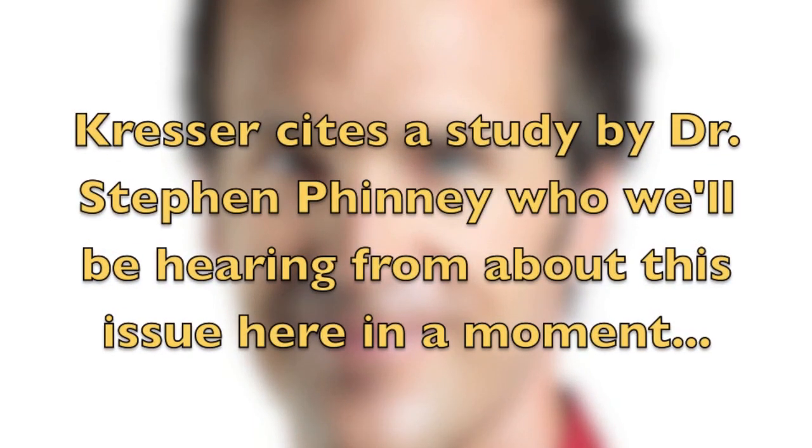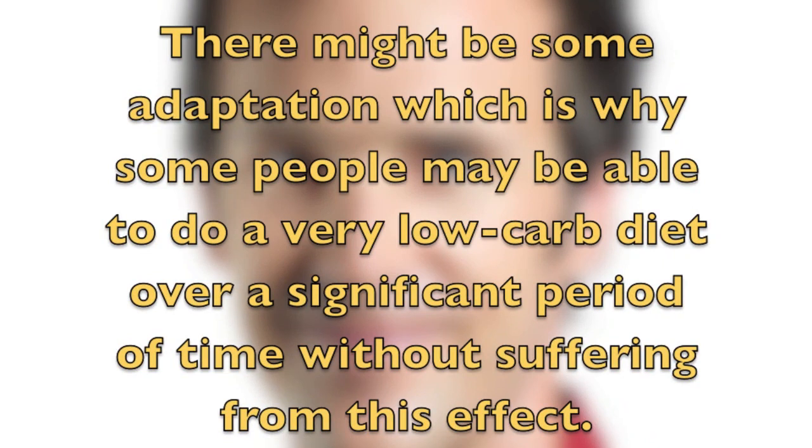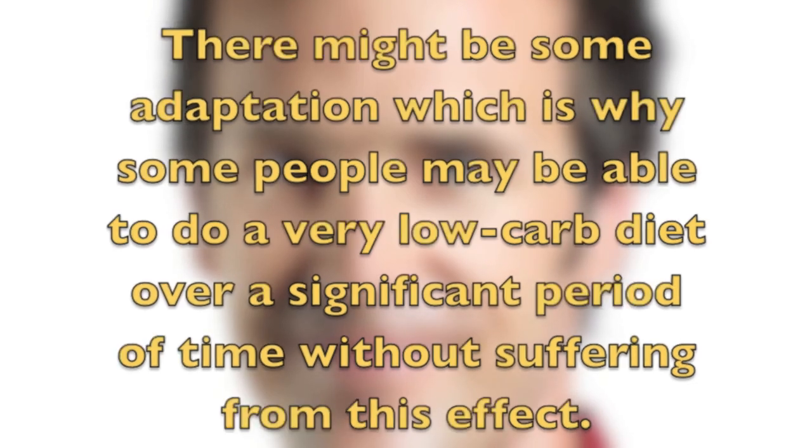Phinney and colleagues did a study on six moderately obese subjects on a zero-carb diet for 6 weeks, so certainly ketogenic. T3 declined by 33% and reverse T3 increased by 72% after just 1 week. So this adaptation happens fairly quickly. And then T3 continued to decrease slightly but non-significantly, while reverse T3 levels actually returned almost to baseline after week six. So this suggests that there might be some adaptation, which is why some people may be able to do a very low-carb diet over a significant period of time without suffering from this effect.